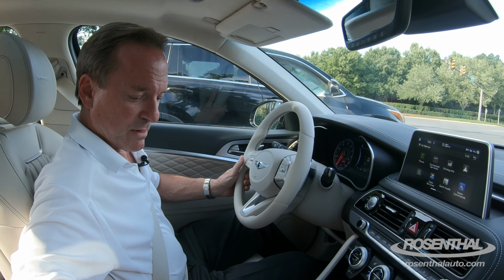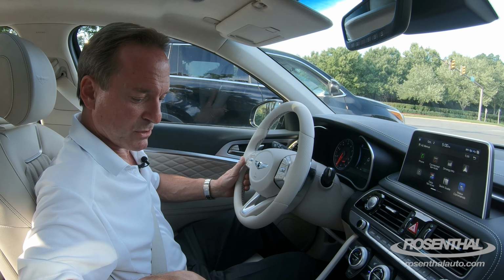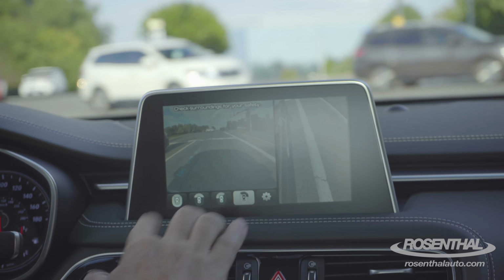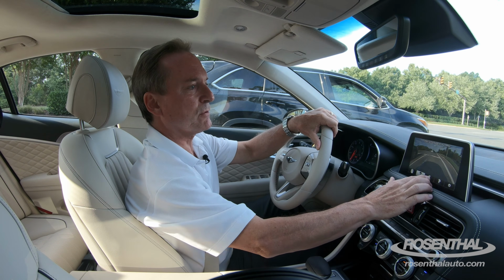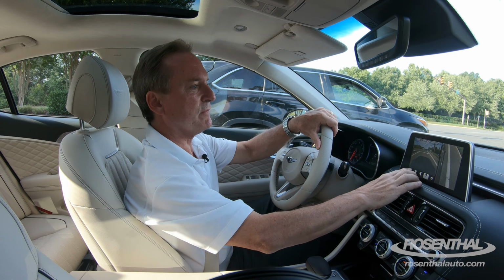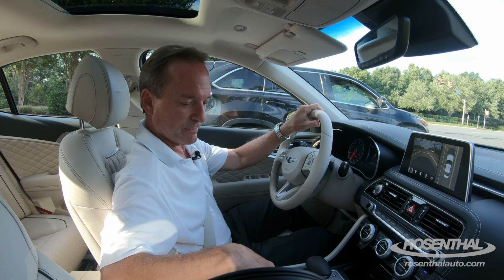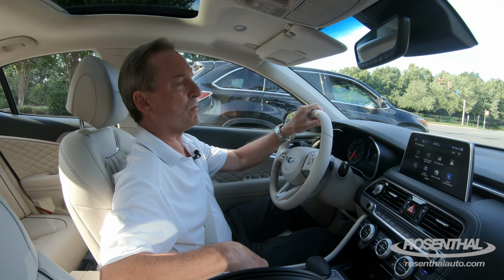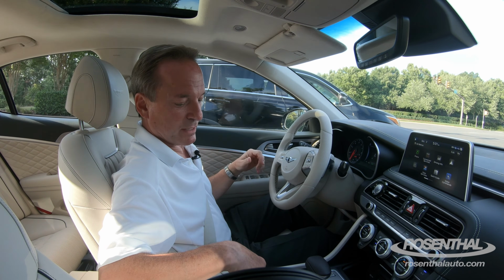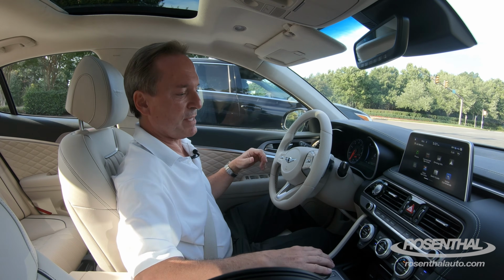Over here, you have your camera settings for the view. As you can see right here, I've got my 360 view, dead center, looking at what's going on up there. You can adjust it here, a little closer view, another side view, more of the right side view, but I prefer the 360. You have your auto hold, so in case you're at a hill or something, you don't want to slide back, you've got that. Parking assist sensors, you could do that as well.